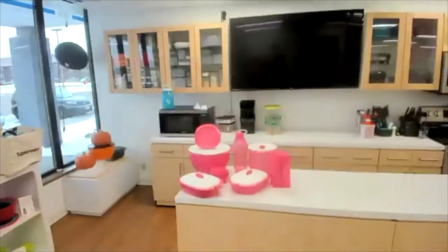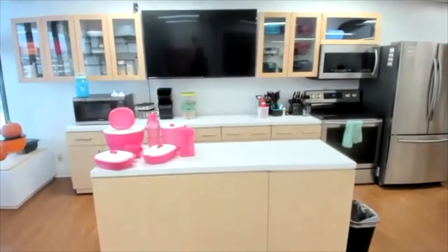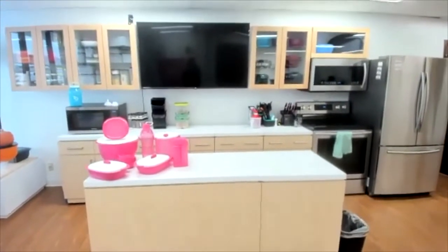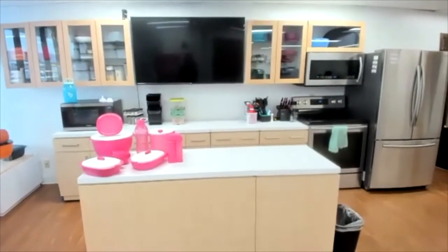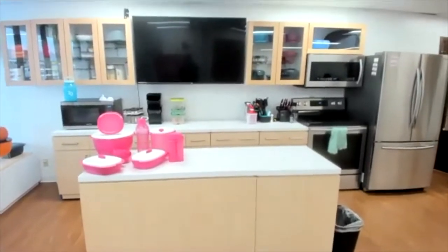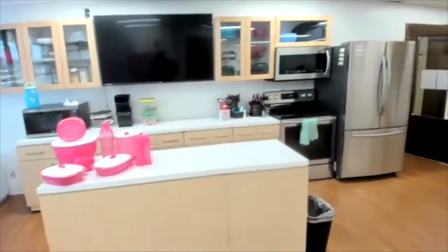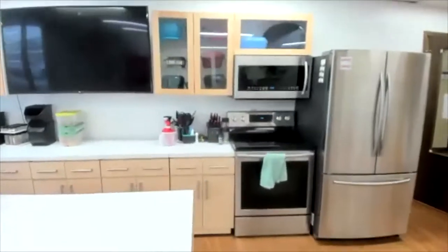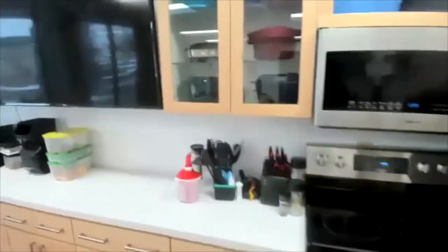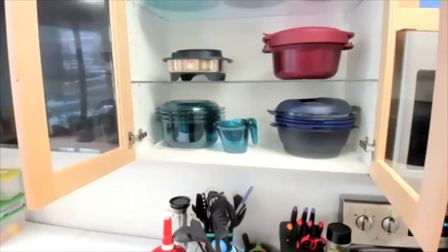And then we do have a full kitchen. Pre-COVID, we would do events where people would be able to cook and share information with their friends. And then the hosts would be able to get free and half off Tupperware as a result. And it's a full functioning kitchen. I will be honest, because of all of our tools that you see right here, these are our microwave tools. These items are the ones that are used the most in our demonstrations because they are really the most innovative.